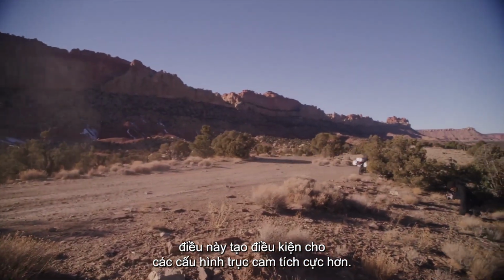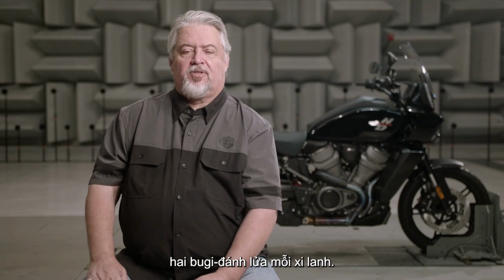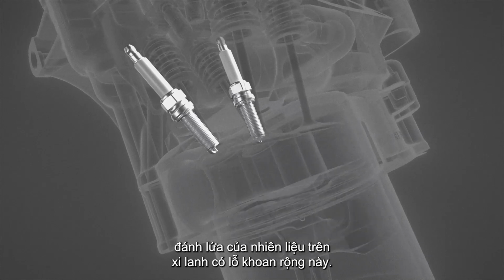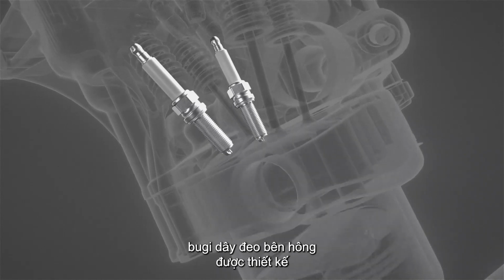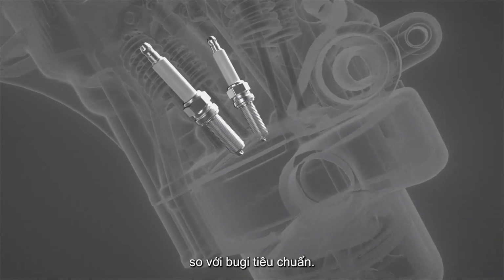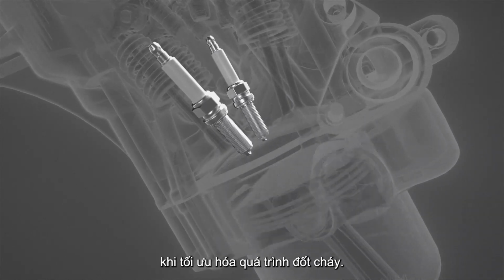The Revolution Max 1250 engine is equipped with 2 spark plugs per cylinder. Dual spark plugs improve ignition of the fuel charge across this wide-bore cylinder. The engine is equipped with side strap spark plugs that are designed to better manage high temperatures in the combustion chamber than a standard spark plug. The rider gains overall performance when combustion is optimized.